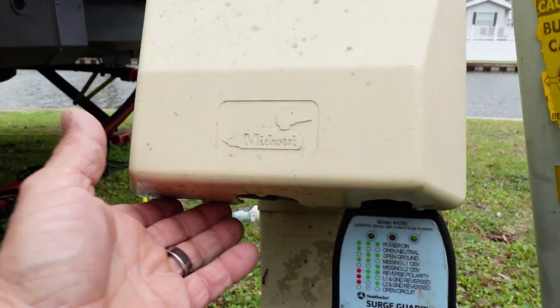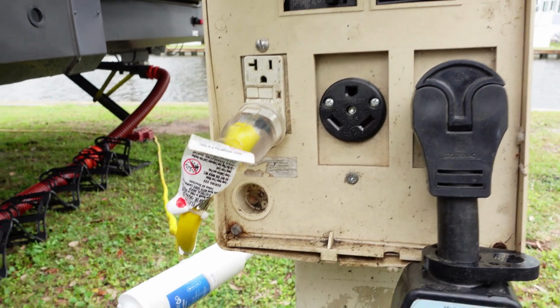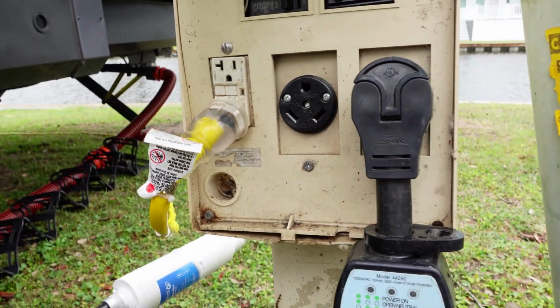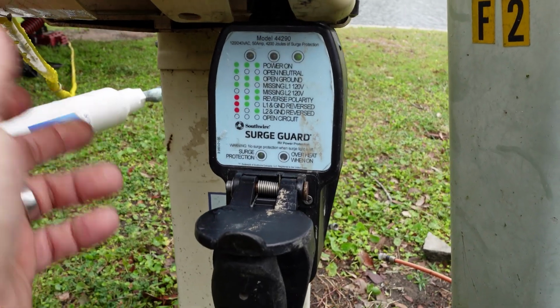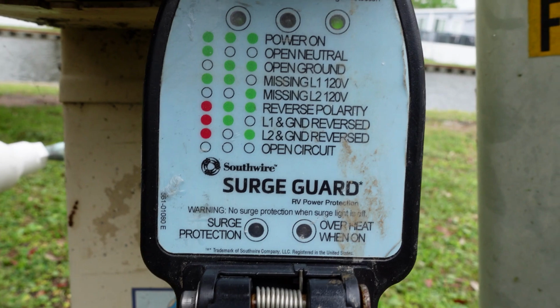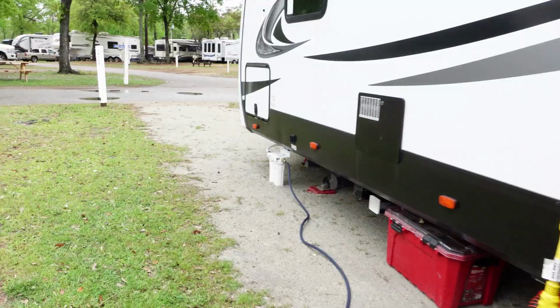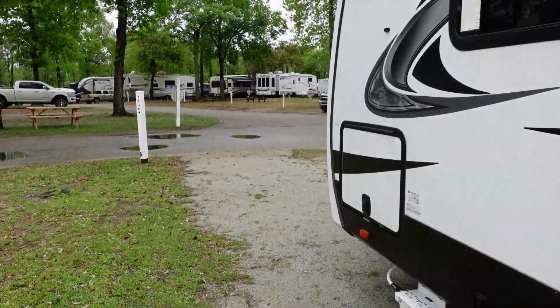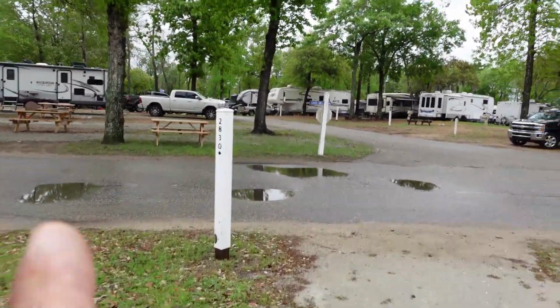But this is a full hookup with 50 amp service, and that yellow cord you see there is powering our charger for the golf cart. And this is my surge guard, which I always recommend you having, and always make sure all those lights are green before you connect this to your RV. Walking on the side of the RV, the 2830 is actually turned. That should be that way.